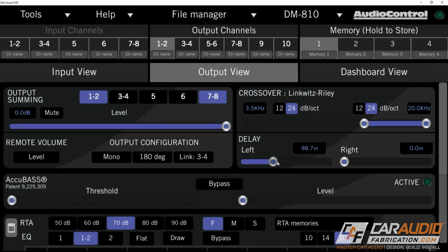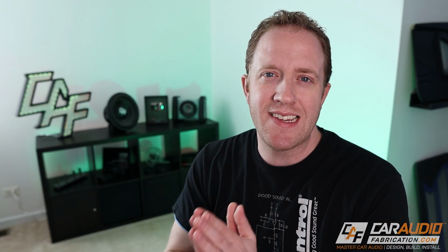A DSP allows us to control a ton of different things. One of those things is called time alignment. The speakers are different distances from us in the vehicle, and we want all those sounds to arrive at our listening position at the exact same time, and we can do this through time alignment.